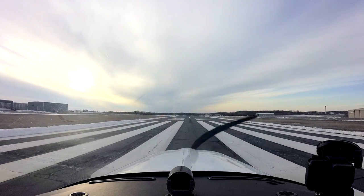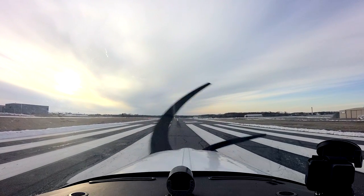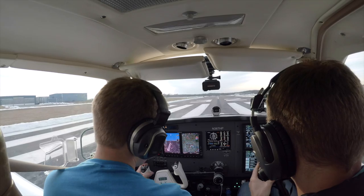Hotel Papa, runway 32, wind variable at 3, you're clear for takeoff, proceed on course. 32, clear for takeoff on course, 32, Hotel Papa.